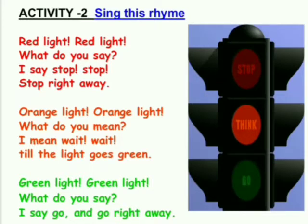So, children, now we know that when the red light is on, the drivers need to stop their vehicles. When the green light is on, it means the drivers can start driving or keep driving. And when the light turns to orange, it tells drivers to slow down and be ready to stop because the light is about to turn red.